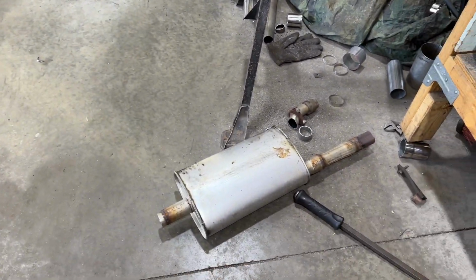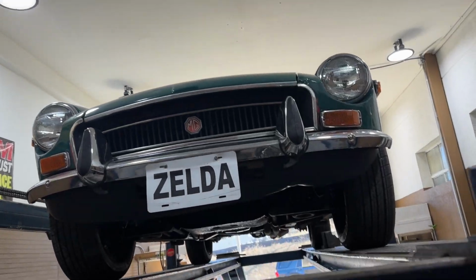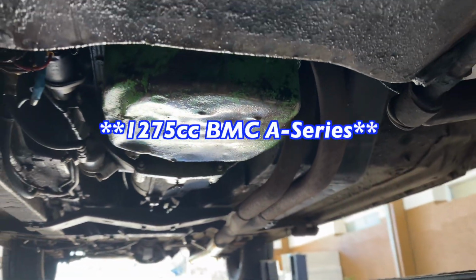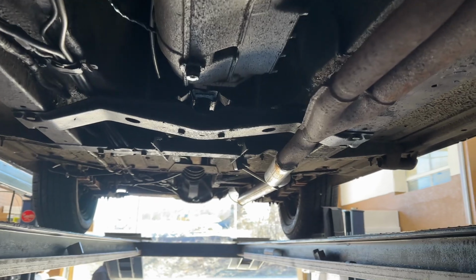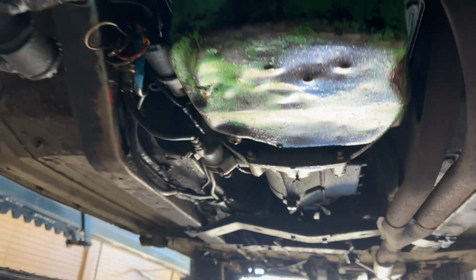It had a stock muffler on it in the middle. We cut it off. There it is right there. Still a work in progress. Cool little car. Got the factory motor in it. I don't even know what size it is, to be honest with you guys. But it's all factory. He bought it sight unseen on eBay and had it shipped. And then when he got it here, he's like, oh, it was rougher than he thought. So he's fixing it up little by little.